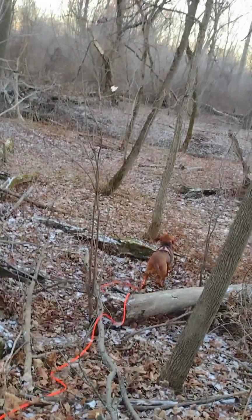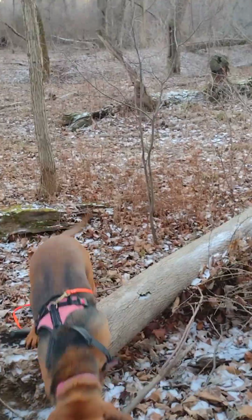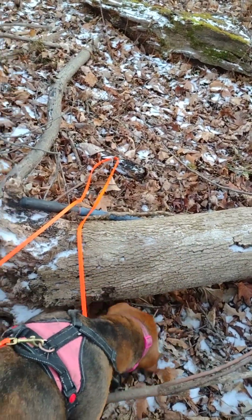She just jumped over top of the hoof. There it is, Pen. Good girl. Good girl. What do you got? Oh, it's not a deer, is it? You got to find it in the weeds. Yeah, it's right there. I put it on a shovel handle.